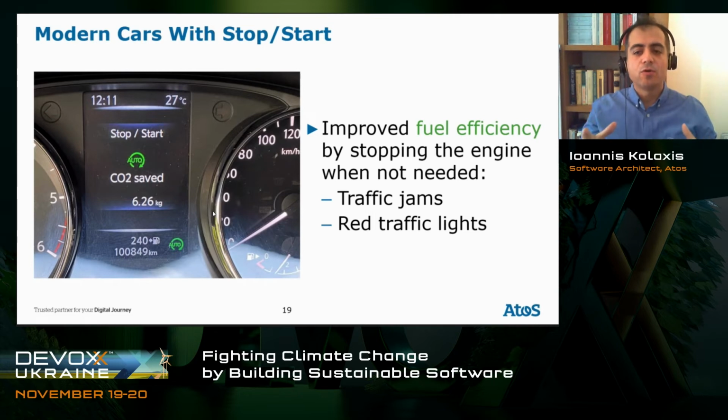Can you think of a similar example for software applications? Can you think of a case where software applications do not serve any requests, but they just wait? And although they wait, they consume resources, they consume CPU, they consume memory, they consume electricity.